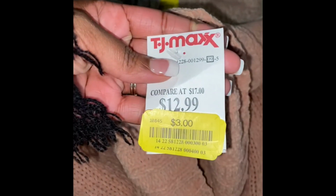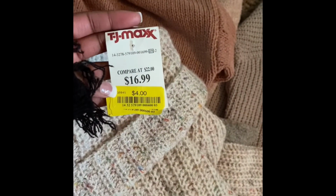Hold on, you guys. Okay, this one was $6, but you still can't beat it. Look at this. Beautiful brown. Beautiful colors. Okay, like, come on now. $3. Okay, $3. Another beautiful sweater, $4. Look at this, y'all. Beautiful, $4, okay?